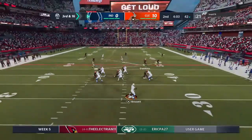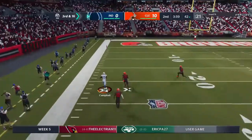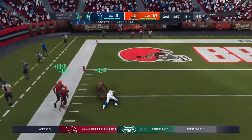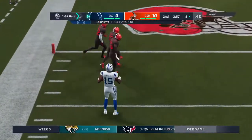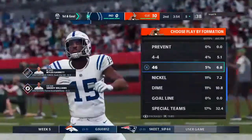Play action now. Brissett. Got an open man. That's Campbell. And he takes this way down, deep into Cleveland territory. Complete. They're able to convert on 3rd down, and that sets up a 1st and goal.